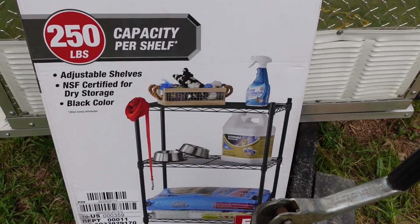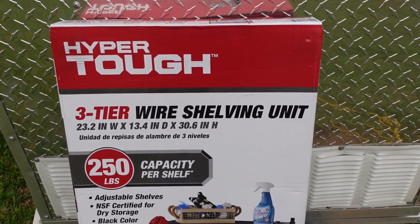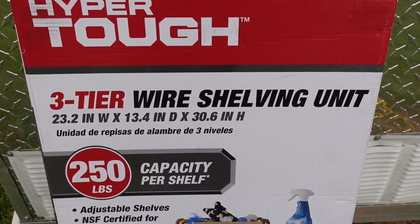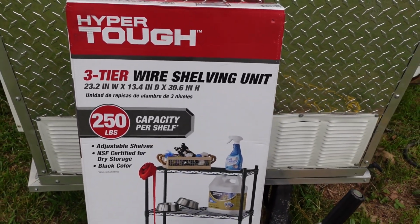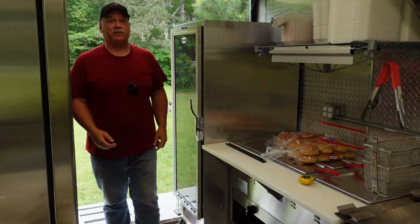And yeah, each shelf is 250 pounds, and it's just a 3-tier rack, adjustable shelves. It fits perfectly by the dimensions right there where we need it. So this is going to work out perfect. So I say we open up the back door, unbolt this warmer cabinet, and get it off the truck. Love it when you take this back door open and just take stuff out.